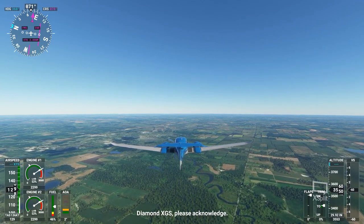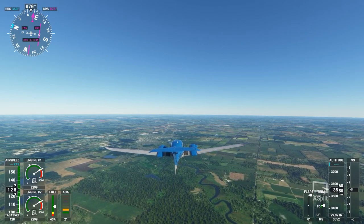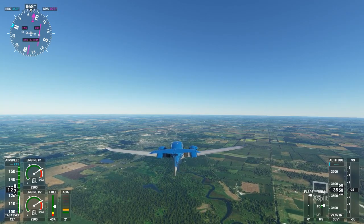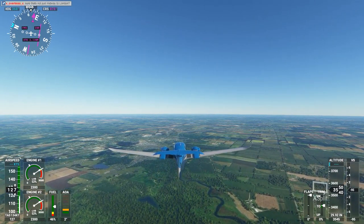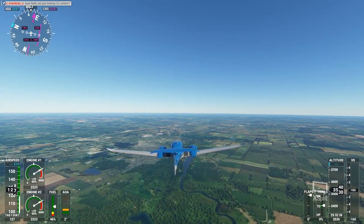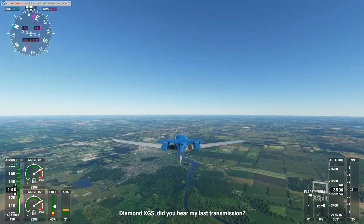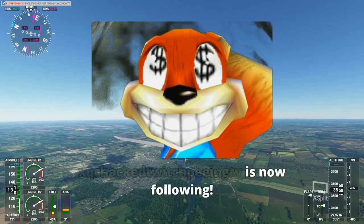46% on the fuel, I think we'll be fine. I might speed up. Well, now we're taking it easy. I could, I got both engines. If I want, I can go like that. We'll do a little faster speed there.